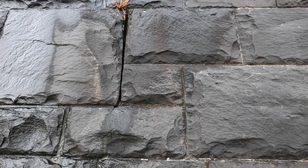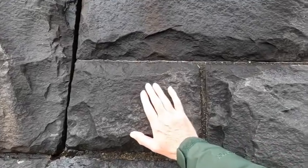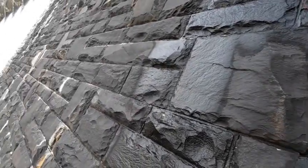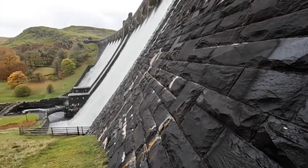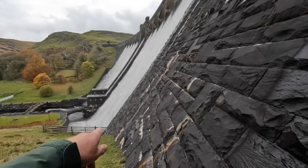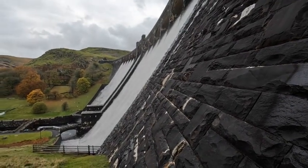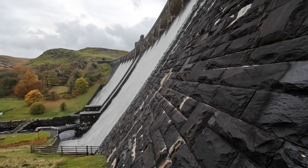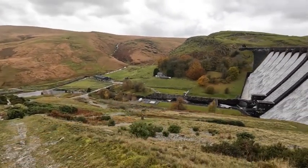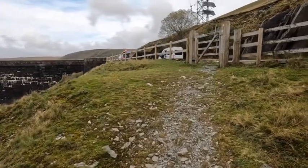I think this is the only one of the dams where you can pretty much touch the wall of the dam itself. Like that. But that's about as close as I can get. Just look at that. I think if I ventured down a bit further, I'd get quite a shower. Absolutely fantastic. Yeah, so quite a walk from right down there. Well worth it though. Although, as I said, I could have driven up.